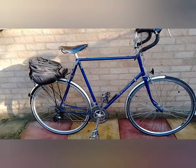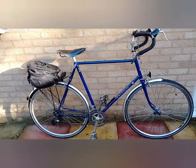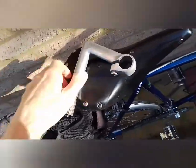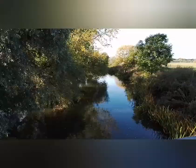As you can now see, the handlebars are a lot higher than the saddle, but this enables me to ride quite good distances. This is the original handlebar stem. When you compare it with the existing one I'm now using, you can see it's a lot longer.